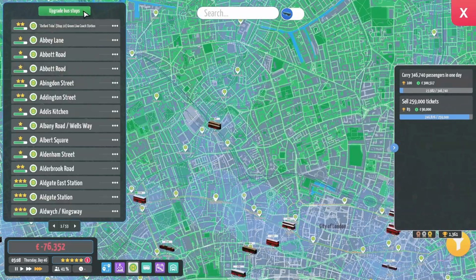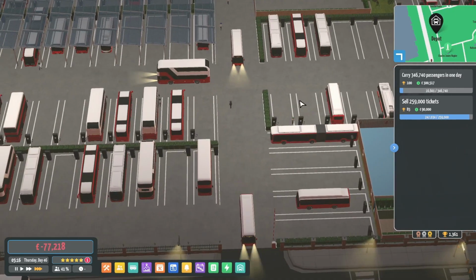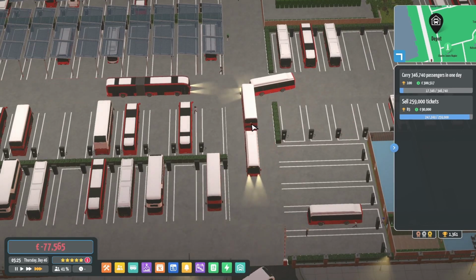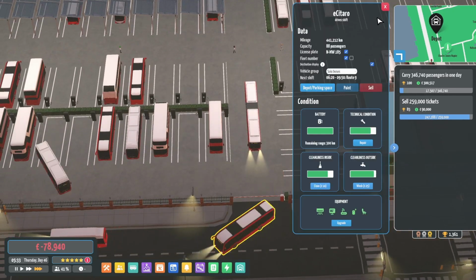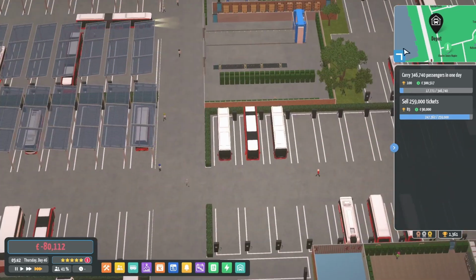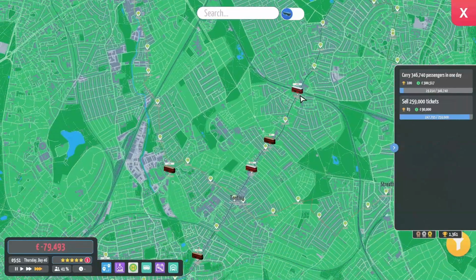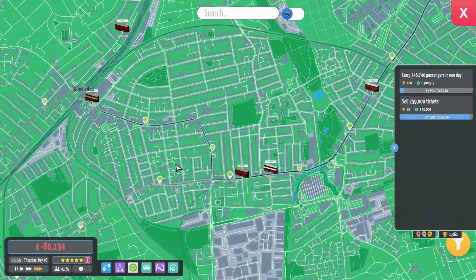Yeah, could have a look at our bus stops as well. We'd aim for 75%, so maybe once we've completed the sell the tickets goal, upgrade to bus stops. You can see what I mean here when I say the depot is just really congested sometimes, which means buses can be getting out late. Yeah, but no, it's a busy route. And this is when we've then got the more frequent service going.